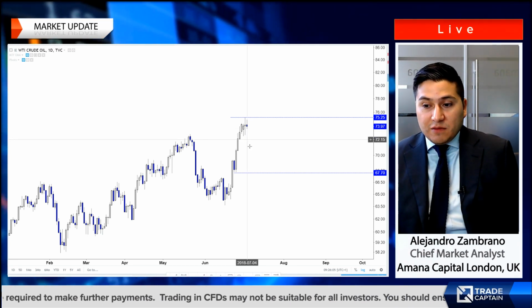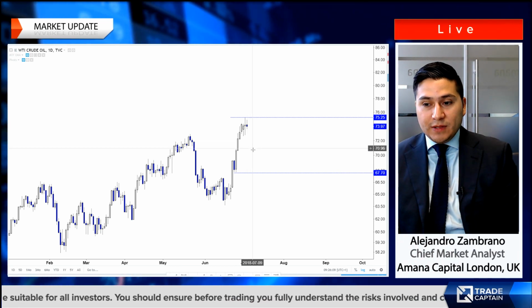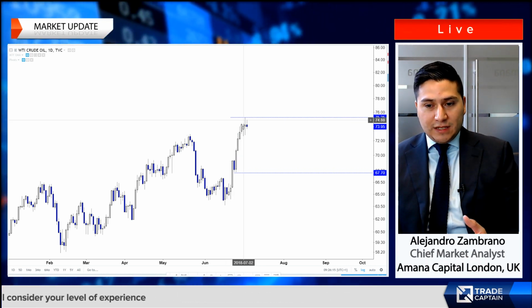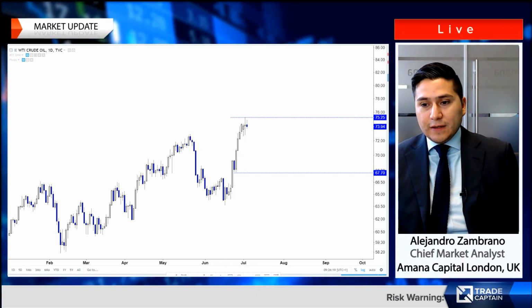So what can I say? We'll keep an eye on 67.70, and if we go a little bit lower, maybe to 71, 70 in the next few days, that could be interesting to potentially buy. The alternative is that the market just trades sideways, and then we have a bullish breakout above this yearly high.